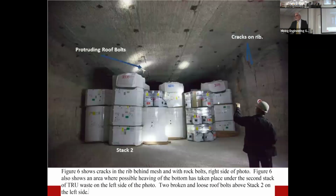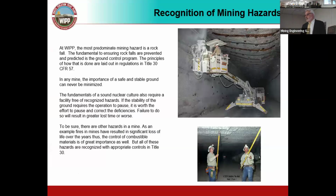I already talked about this a little bit. So this is how we place our waste. We set these 55-gallon drums, which are overpacked. The 55-gallon drums contain our transuranic waste. On top of the drums, we can place magnesium oxide, which absorbs any moisture that might come off the containers if they're breached while they're being entombed in the salt. So this just shows a picture of a rock bolting machine.